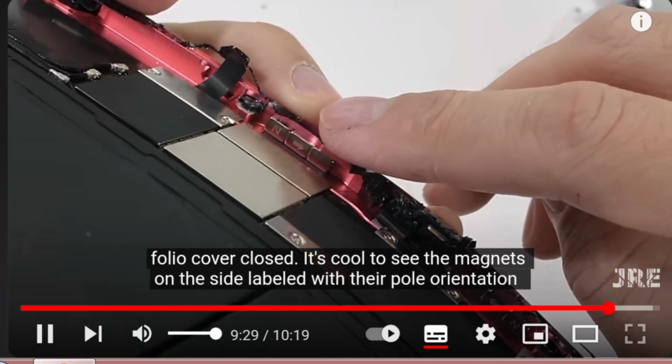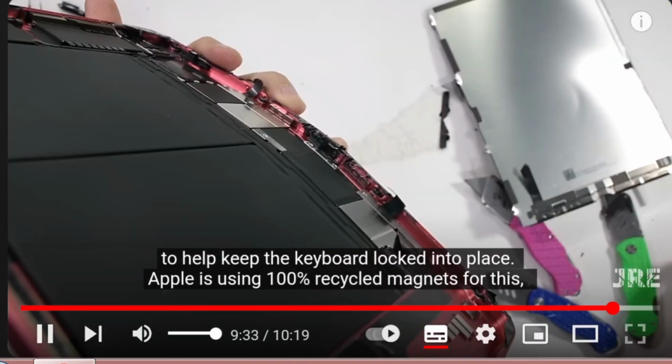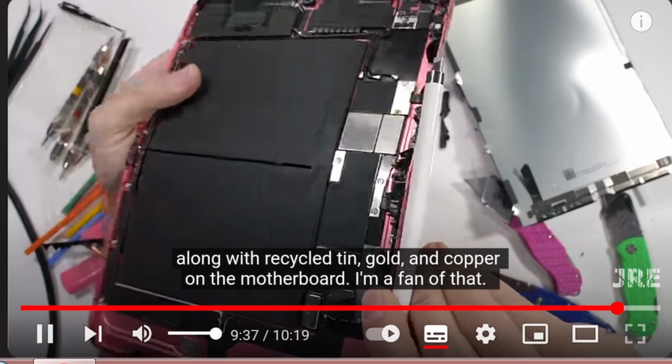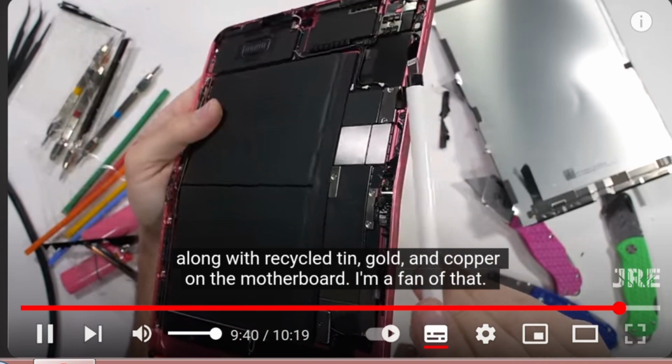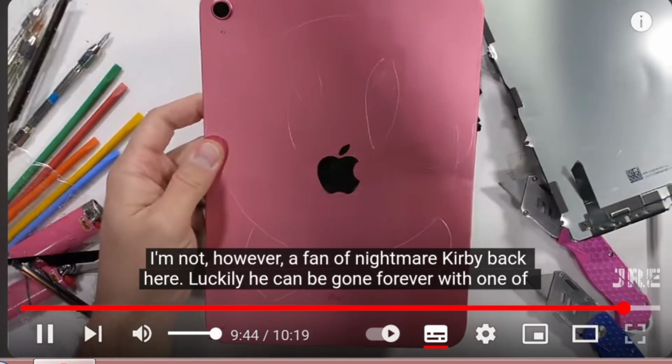Cool to see the magnets on the side, labeled with their pole orientation, to help keep the keyboard locked into place. Apple is using 100% recycled magnets for this, along with recycled tin, gold, and copper on the motherboard. I'm a fan of that. I'm not, however, a fan of Nightmare Kirby back here.